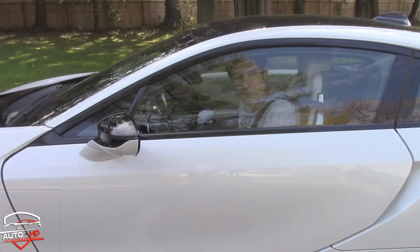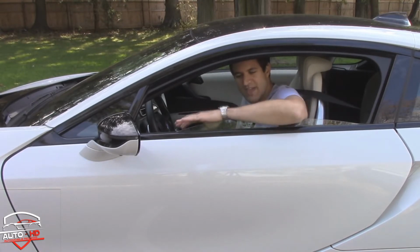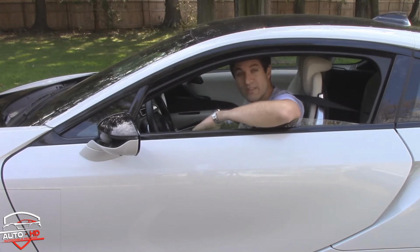Here's another weird quirk. The window doesn't go all the way down. This is as far as it goes. There's about 2 inches of window still remaining. So you can't really put your elbow up here because it's really uncomfortable.